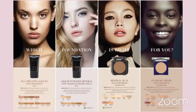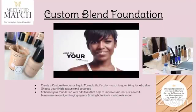Another reason why it is crease resistant is because it's micropulverized. What that means is that it's crushed up so thinly. It's thin like the grains of sand. It's so fine that it won't appear clunky on your face or create any patches.